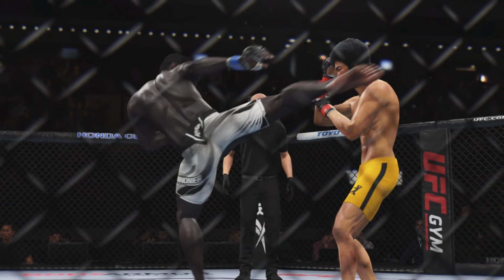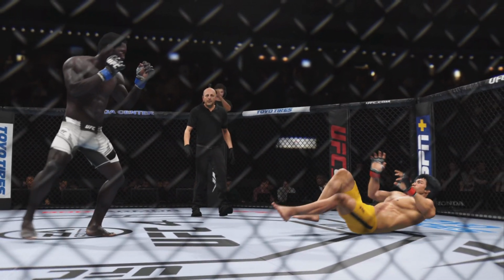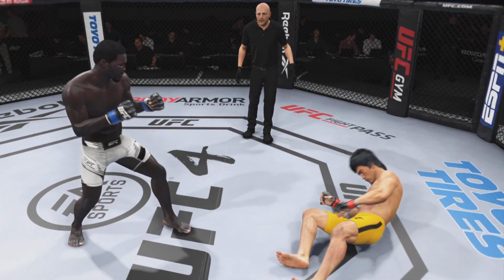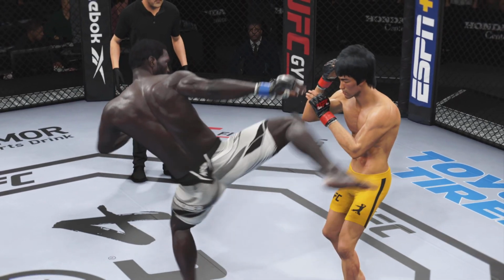So a huge round for him there. That head kick probably would have had me out for good. The guy survives to see another round. Yeah, but he'll go back to that. It landed so perfectly. He set it up great. He did a great job of mixing up the target early, going up high, and getting the desired result.